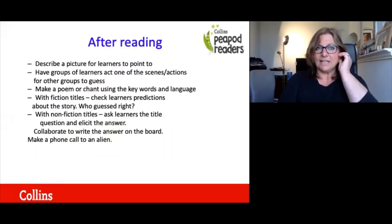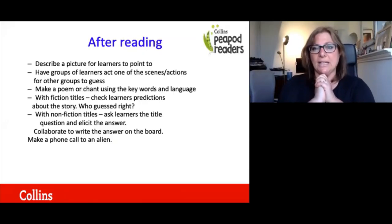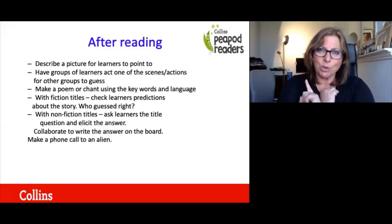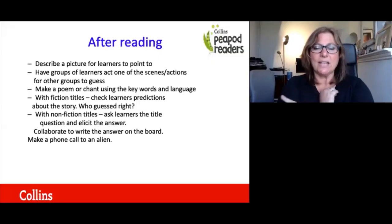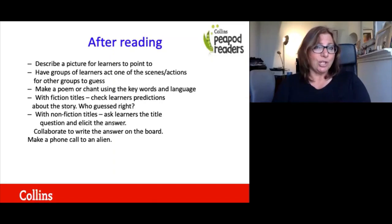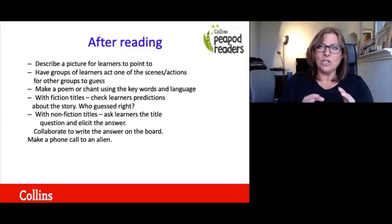Other after reading activities. Well, how else can we utilize the content? You could take 3 or 4 images or pages from the book and describe one of them for learners to decide which one you're describing. So they have to choose. And you could use phrases or sentences that appear in the book, or you can just use your own, whatever suits your language, your level for your learners. So it also means you can then choose the language you want them to focus on. You can be very specific.